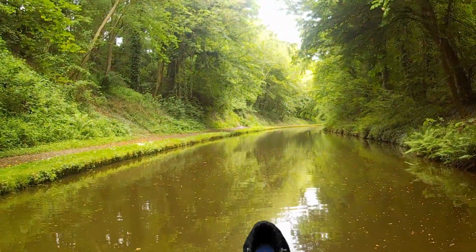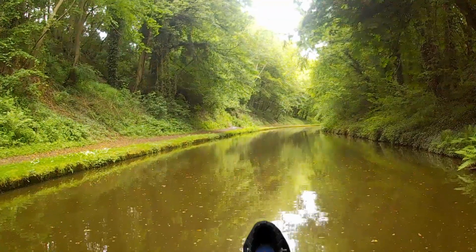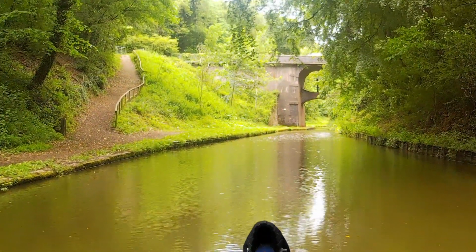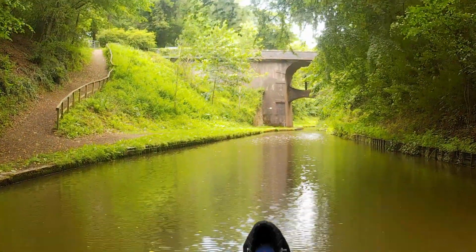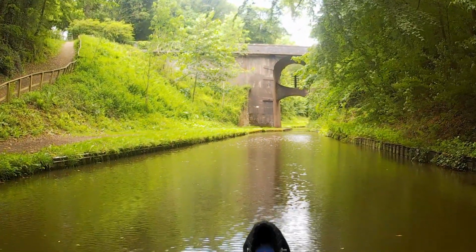Here we are in yet another long wooded cutting. There's so many of these on the Shroppy. They're really nice though. And approaching now a very well-known bridge. This is bridge number 39, High Bridge, and it's quite unusual because it's got a telegraph pole in the upper arch.